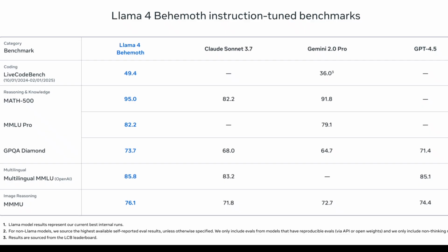Then the big boy, Behemoth, that's still in training, they have some scores for that one too. On LiveCodeBench, it seems like it's beating out everybody, of course, with math and reasoning. It's beating out everything. It looks like it's beating out everybody and everything.